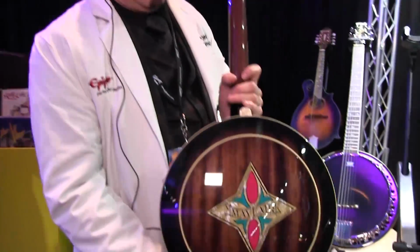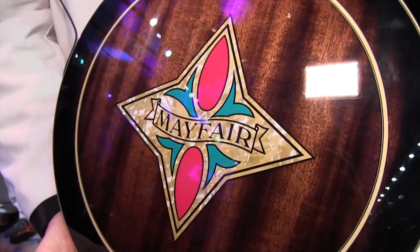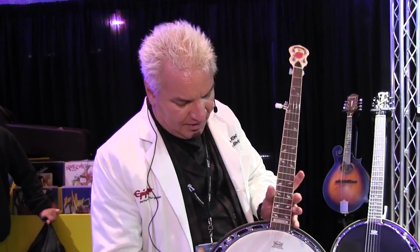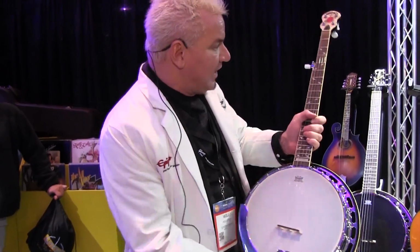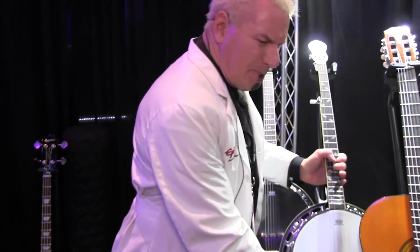Look at the back of the banjo. Isn't that gorgeous? Again, using our own designs. So 5-string banjo is back. It's got a real brass tone ring bead on it, real mahogany hoop, mahogany back and sides here. It's a real banjo, it's affordable, and it sounds amazing. I tuned this thing up really nice and tight earlier.